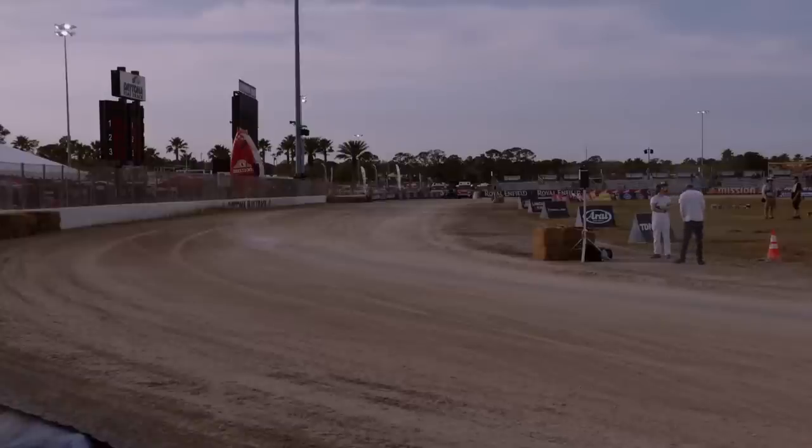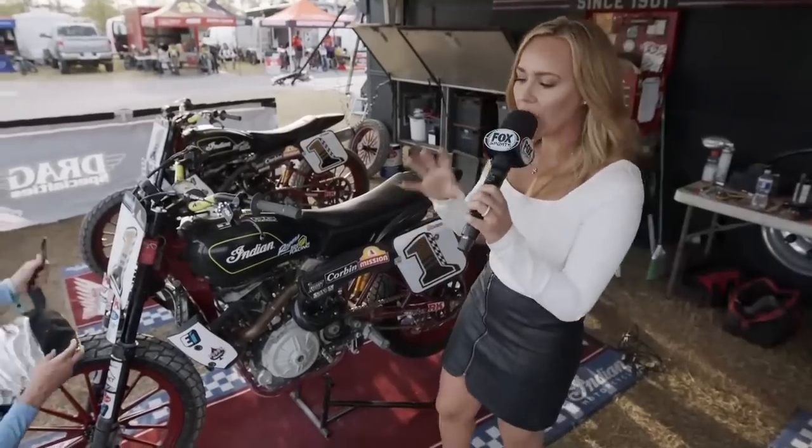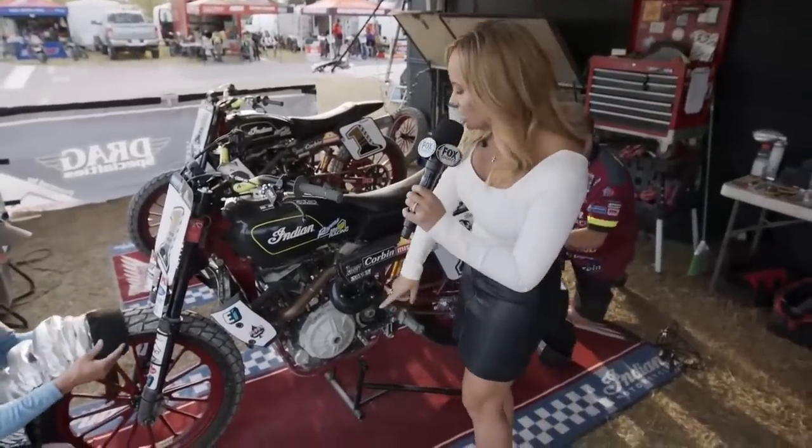Well, while they're working on the track a little bit, let's head down into the paddock area and catch up with Kristen. Hey, Kristen. Hey, Ralph. Hey, Rick. So as they are adding water to the track, what I've noticed a lot today, even compared to yesterday during the practice sessions, is that the moist track has not only been faster, but it's also been producing a concrete-like composition that has been sticking to the bikes.